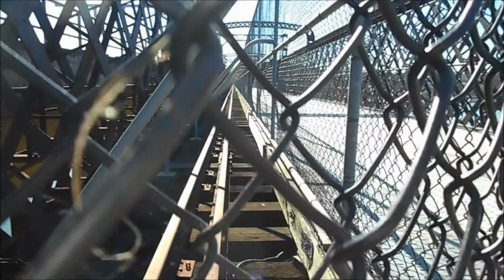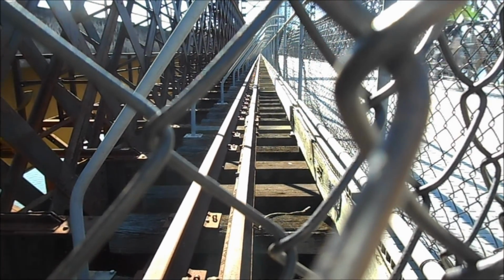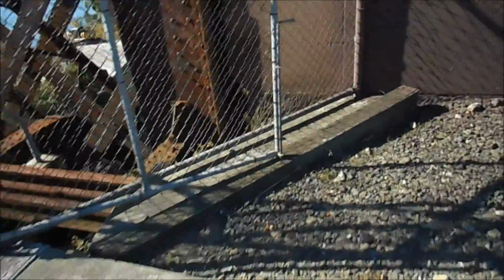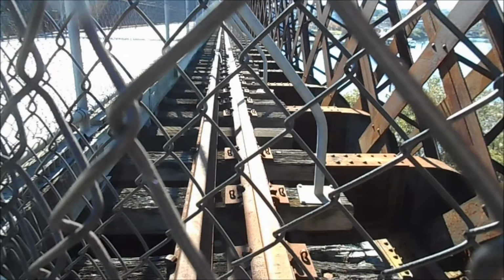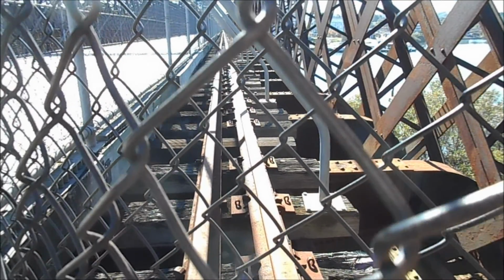The old train tracks on here, if I can get a closer shot. Like that. Okay, the other side, I'll check that. Those are the disused train tracks, which trains no longer cross this bridge anymore. I'll give you a walkthrough.